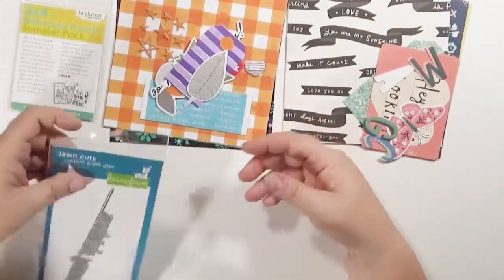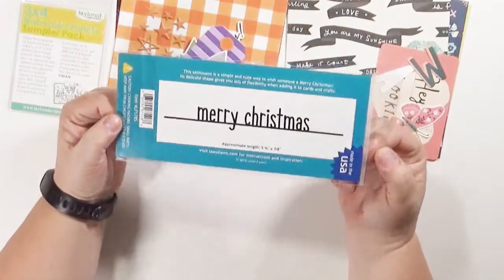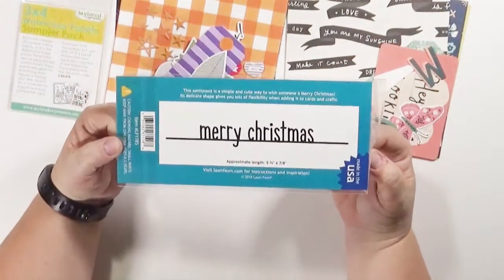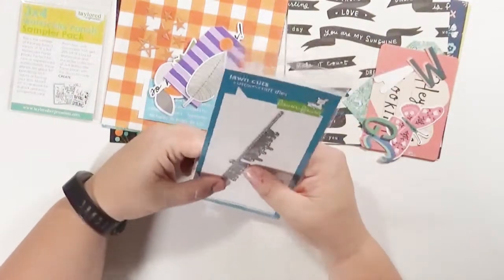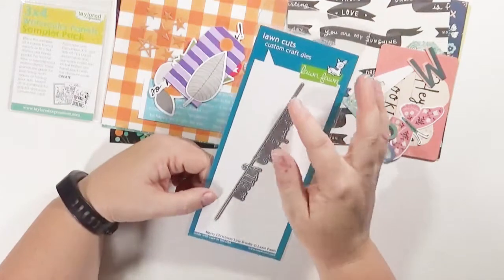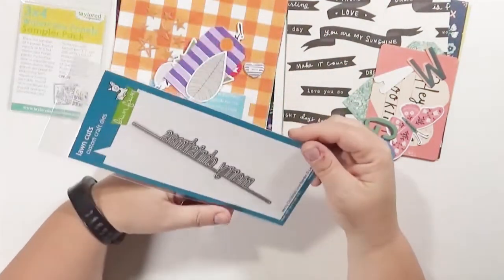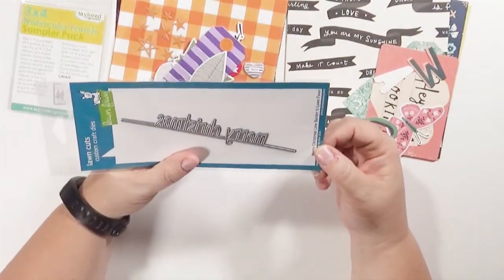From Lawn Fawn, I received this border die that says Merry Christmas. How appropriate, because we're heading into Christmas and I'm still not done all my Christmas cards. Now, a friend of mine receives the kit as well, and she got, I think it said thanks teacher, so these are different. They're not all the same. I'm very happy that I got Merry Christmas, because this is one that I for sure will get a lot of use out of.